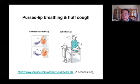The other technique that you all probably know already is known as the huff cough. And when I learned this, actually, I find it very helpful whenever I have a cold or something and I have some secretions down in my lower bronchial tubes, that it actually does help bring up the phlegm. And whenever I have a cold, I do it in the shower because it's moist in there and helps bring things up.